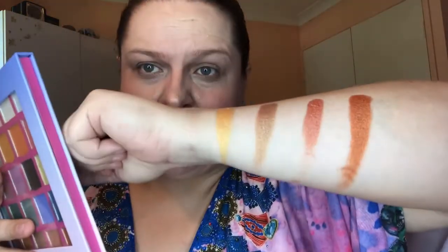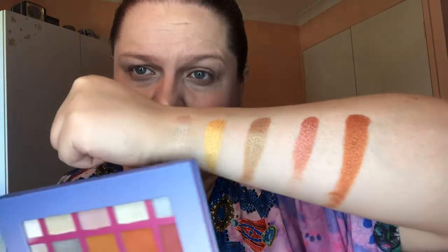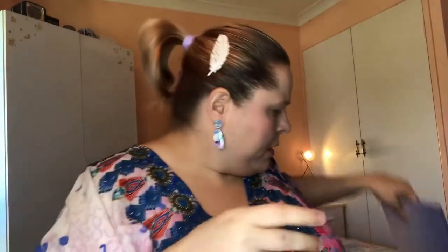But yeah, I do recommend this if you are like me and are a shimmer fanatic. You cannot go past the shimmers in this palette. It is beautiful. Again, I'll give you a shot of this, especially these two, and that's so nice. So yeah, shimmers fantastic, mattes, they're pigmented, but for swatches, I don't know what they're like with a brush.